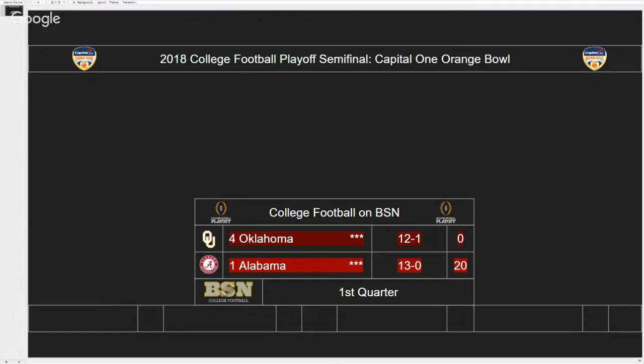14-0 Alabama with the lead. Josh Jacobs to the right side of Tagovailoa. Harris to the left side. 2 guys wide left, 1 guy wide right for Tagovailoa. Man in motion. Hikes the ball, back to throw. Tagovailoa's deep strike. Hit him! Got him! Jerry Jeudy, first down in the red zone.